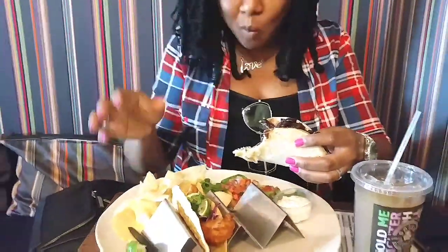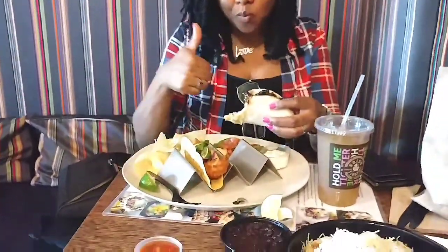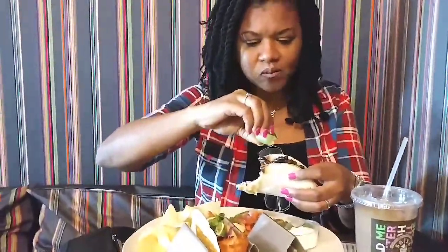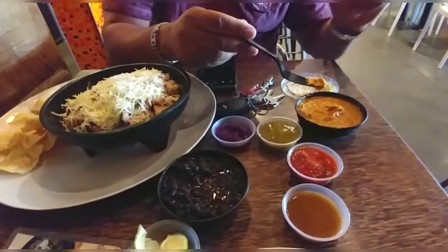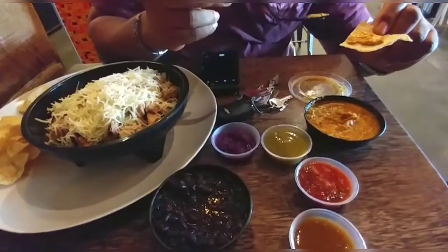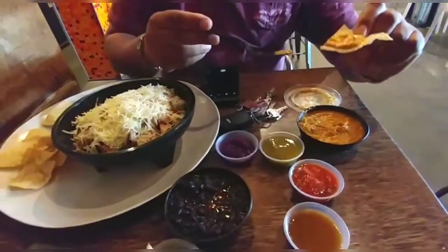Ooh, that's good. It's good? Good. Very good. Do the thumbs up again. What's it called again? The hot tamale sauce is very good. Trust me, this is very good.